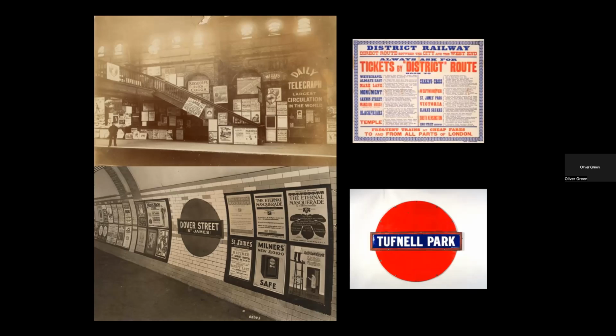And the District Railway, before Pick and Ashfield began this new advertising campaign and signs, didn't seem to understand what was necessary. This is a District line poster at top right from about 1900. Tickets by district route. Actually, half those tickets on the district route were Metropolitan tickets, but the Metropolitan and the district at this stage were not connected, and it was ridiculous, really, that you could get tickets in different ways on the Circle line, and whether you actually got off at a district line station or a Metropolitan line station, it suggests here that your ticket would be different. In fact, it would be exactly the same.